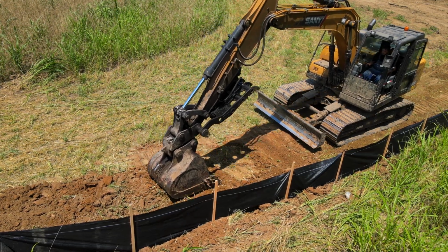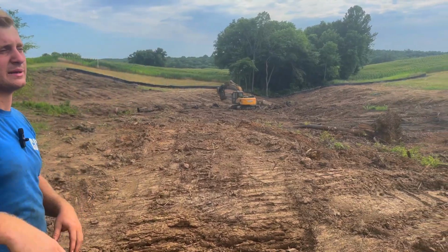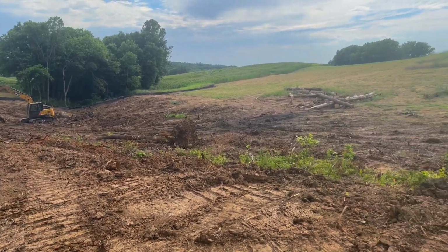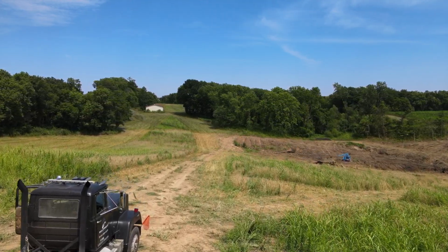We are good to go for our topsoil stripping. That's what's next. What that means is we're going to take our topsoil off this entire area. All the topsoil is going to come over here, lining that hillside over there on the right hand side. And we're going to make that a little bit less steep to manage their vines a little easier.